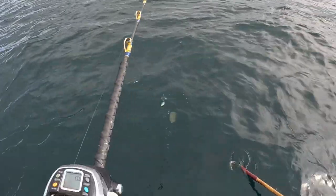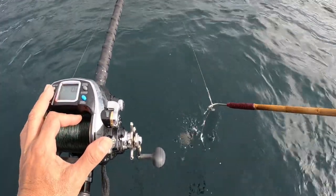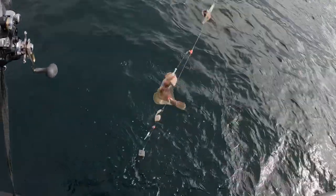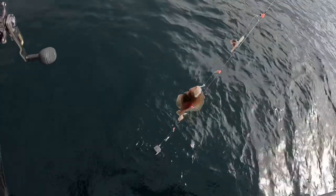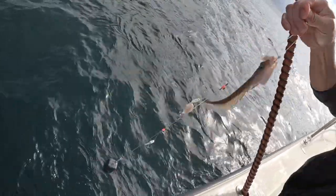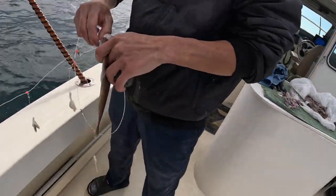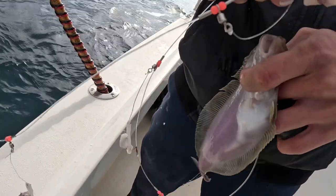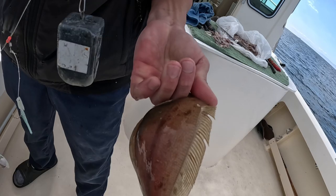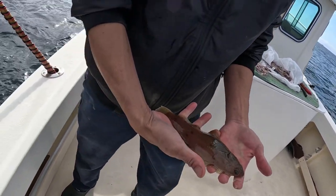Oh, that's one good one. Okay, go put it in. Oh my goodness. The tiny one. That's a keeper. See, this is what the sand dab looks like. It's not the biggest, but this is about average size.